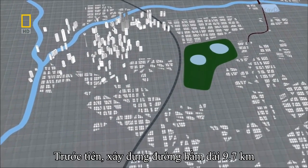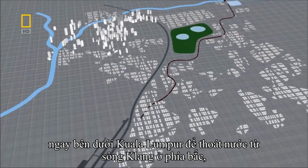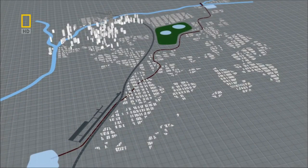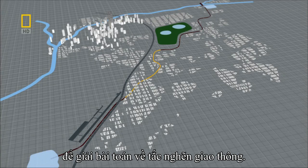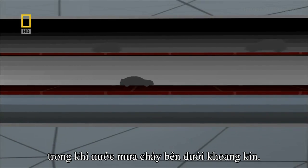First, build a massive 9.7-kilometer long tunnel directly under Kuala Lumpur to safely funnel floodwaters from the Klang River at the north to the Karayong River in the south. Then insert a 3-kilometer long double-level toll roadway to help solve the city's traffic problems. Commuters can travel on the road decks while water flows below in a sealed flood channel.